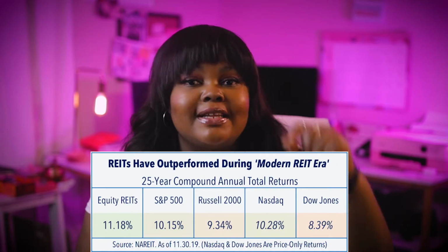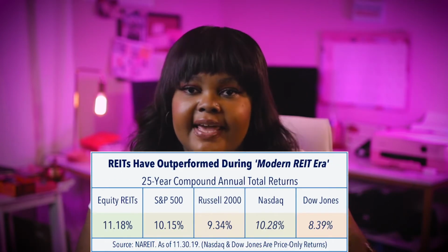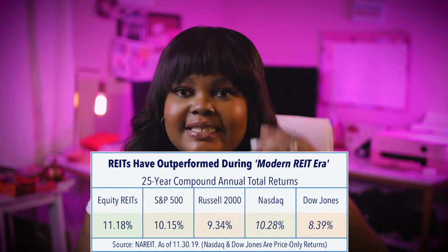Make money while you snooze. Isn't that the game? Isn't that the goal? Okay, I'm sleeping. Ooh, she made money. Love it. According to some research done by NAREIT, investors benefit from strong, reliable annual dividend payouts and the potential for long-term capital appreciation.